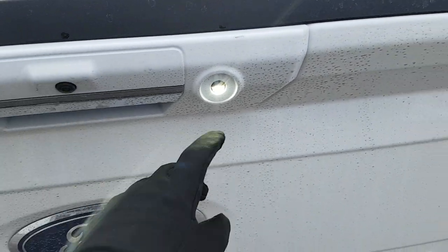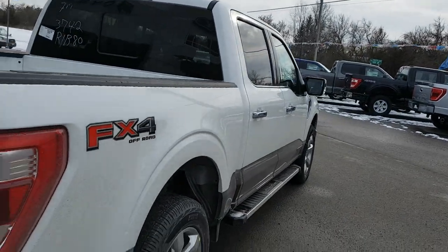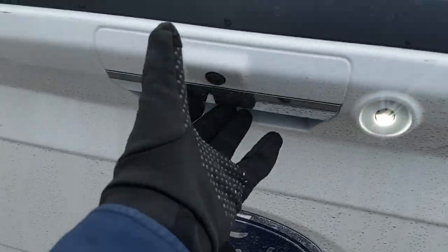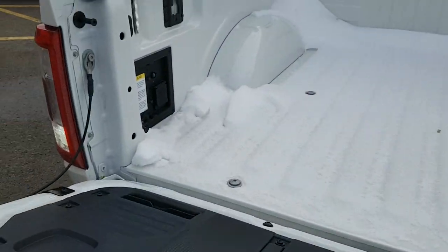And you also have zone lighting on this one. So I have it on right now. You see the lights all the way around, including on the side mirrors. So at night, it will really light up all the areas around the truck. It's a power tailgate both down and up, which is really convenient to have.